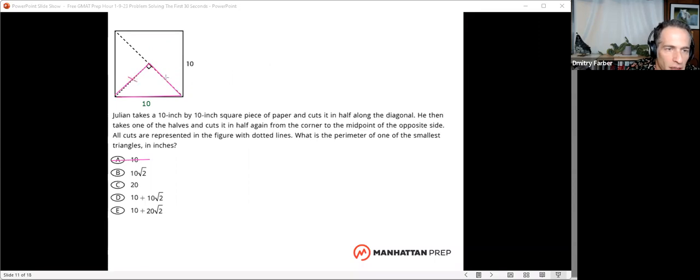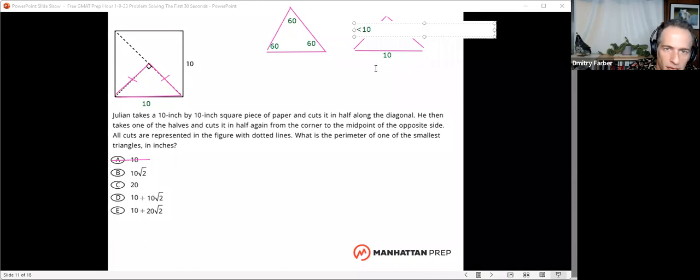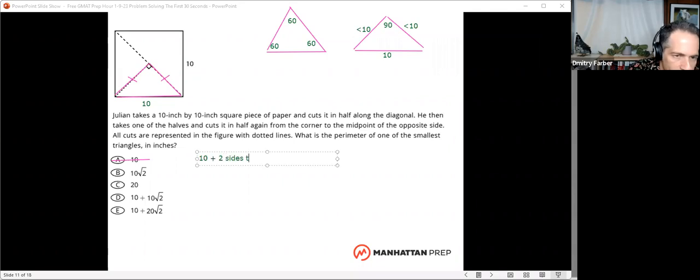In theory, I could have a 10, 10, 10 triangle, but in practice here, I can't have one. Why not? I know these are the same, but they're not 10. I don't know if I've proven they're 5, but I know they're not 10. Because if they were 10, 10, 10, it would be an equilateral triangle. And equilateral triangles are 60-degree angles everywhere, right? We have 60, 60, 60. So if I have instead a 90-degree angle, this is again a known figure. It's provable what the sides are, but we don't have to actually know it ourselves to get there, right? If this is 90 and this is 10, I know for a fact that these are less than 10. And they're the same number. They're both less than 10. So far, what I know is I have 10 plus 2 sides that are each less than 10.